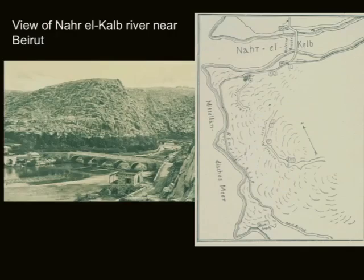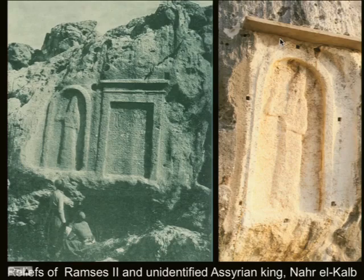So the Assyrians end up establishing a presence in this region, right, during the reign of Tiglath-Pileser III and Sargon II. And we actually have some reliefs of these kings from the site of Nahr el-Kelb, which is a very important river crossing near Beirut. You can see it here. And this is an interesting site for a number of reasons. Most likely, again, we have a stele. It's an unknown Assyrian king. The inscription, unfortunately, does not survive.